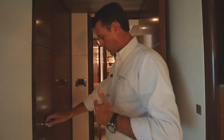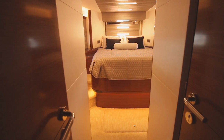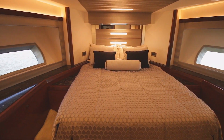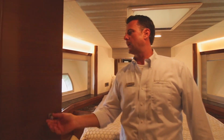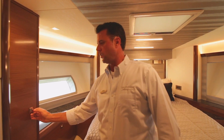In the bow of the boat is the VIP guest room. Features a queen size bed, which you can access on both sides. Great big porthole windows. Very quiet as well. We do have a skylight heading up onto the bow. Tons of storage throughout the cabins as well, once again. And the cedar-lined closet, as we noticed earlier.